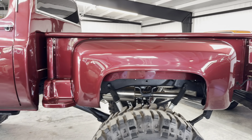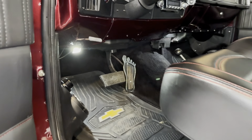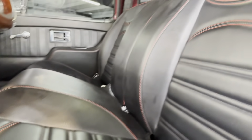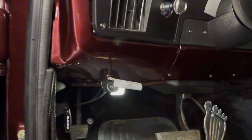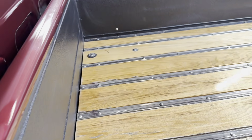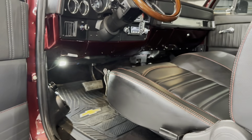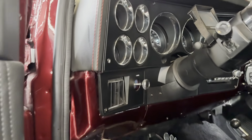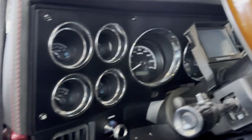The interior's custom. It's got a cowl hood. It's got the wood in the bed. I don't think we've showed that yet, but it's got some really cool custom seats, custom door panels. Yes, of course, the dome light works and it's LED. It's got the screen for the computer for the fuel injection. It has the Bluetooth stereo system. It's got upgraded gauges that we also have to calibrate when it goes into the service shop today.